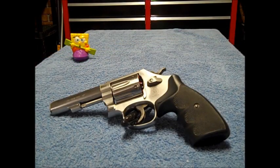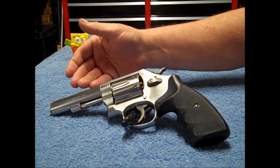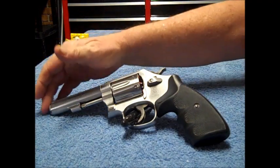Alright, my friends, we're back here having a sit down, and let's wrap this up. Y'all saw the blemishes on here and the little help please part of the video title. This is where I'm asking for the help. Does anybody out there have any suggestions on how I might take care of these blemishes, these spots here on this revolver, especially here on the crown of the barrel?